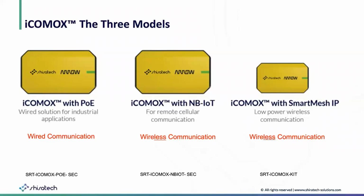The second option is Icomox NB-IoT. It's a battery-powered wireless solution for once-per-day data collection. You can use it for outdoor environment or remote installations like windmills or water plants. The third option is Icomox Smart Mesh. It's an ultra-low power, battery-powered device with a highly reliable communication protocol, powered by ADI.